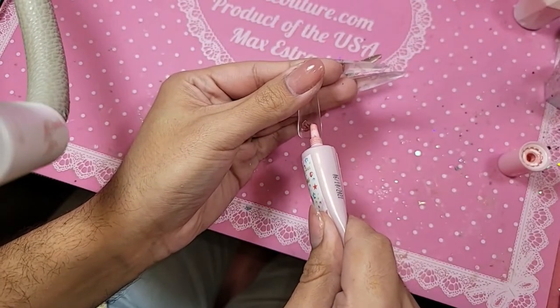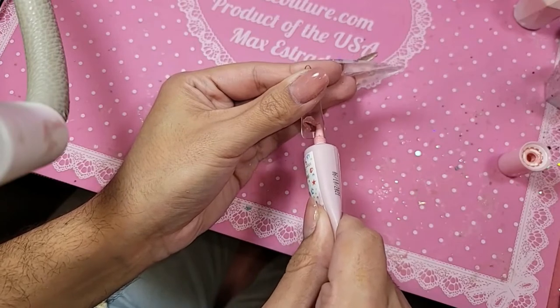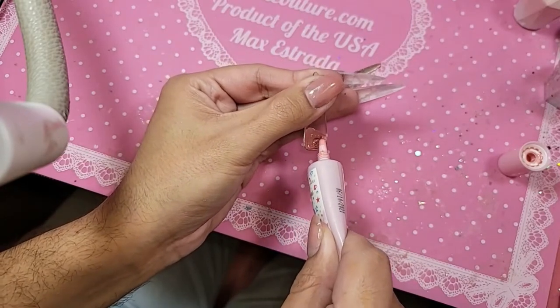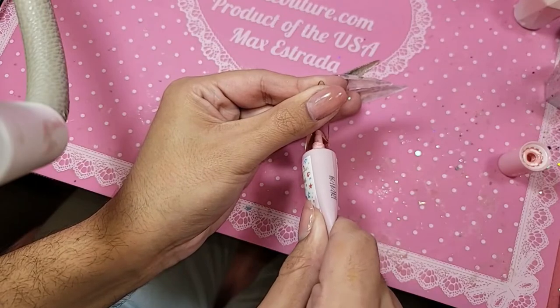And the color pink I'm actually wearing on my other nails is, what color is she? A Pink 11. Make sure you apply enough gel here at the apex.